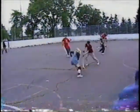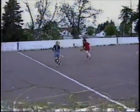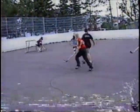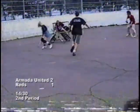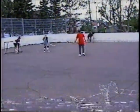Lodd to Rhino. The Finnish Flash crashes that party. Rhino. Back to Lodd. Lodd, beautiful backhand pass. Back to Rhino. Rhino shot on net. Great save. It's out. It's out in front. There's Rhino again. Great pressure by the Reds this time.